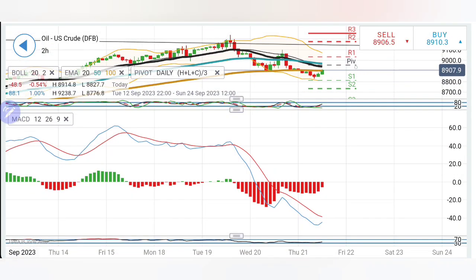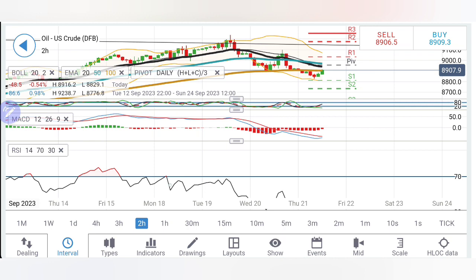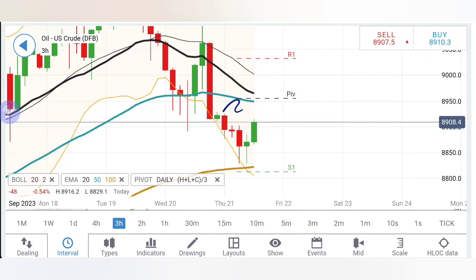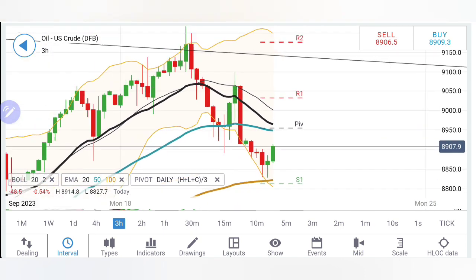Stochastic is rising from the oversold levels. MACD is trading with extreme bearishness. It can possibly converge and cross over for a buying entry. RSI is rising here. Coming to the 3-hour chart, there is a similar indication here. It is trying to reverse and retrace. Possibly we may see it hitting 89.5, 89.6 levels.